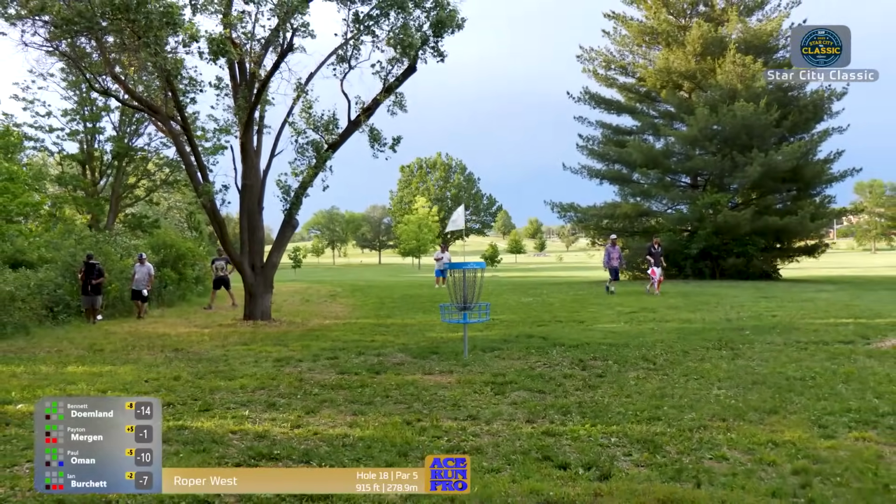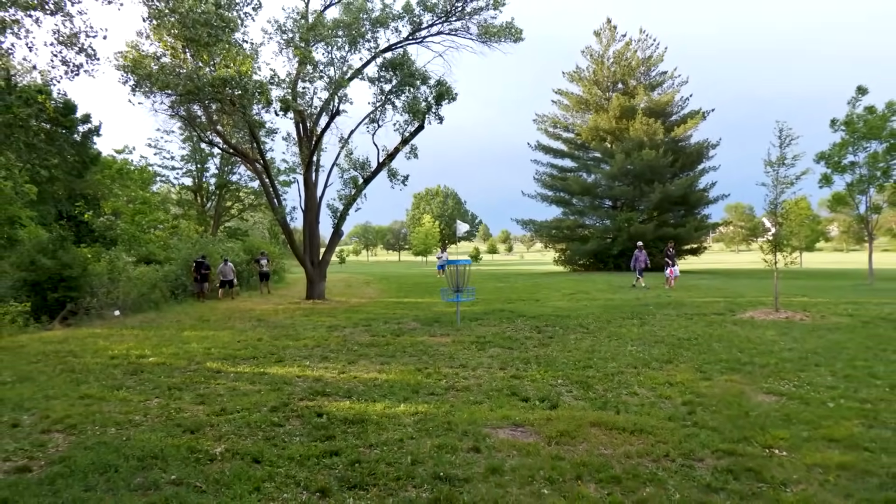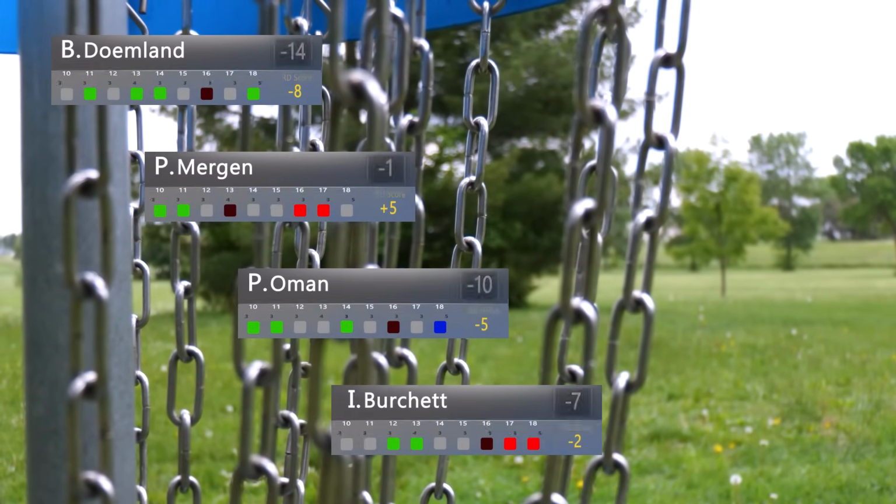Guys are probably happy to get off the course after that weather delay there. It's a long day out there at Roper. Like my Garmin watch was telling me, almost 4 miles of walking.